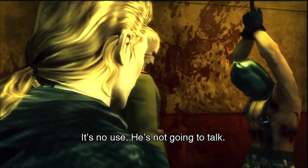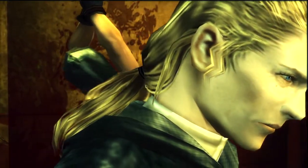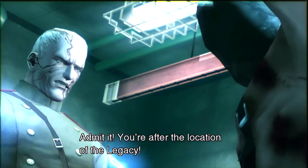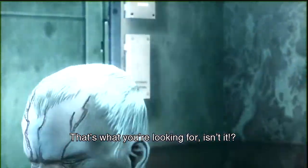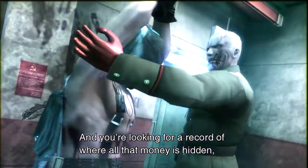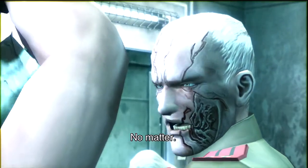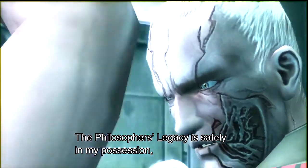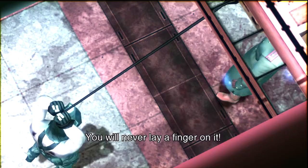It's no use. He's not going to talk. He's been trained not to break. Trained by me. Admit it! We're after the location of the Legacy! The secret fund established by the three great powers during the two world wars. That's what you're looking for, isn't it? $100 billion, divided up and hidden all over the world. And you're looking for a record of where all that money is hidden, right? No matter. Philosopher's Legacy is safely in my possession, in the underground vault of Groznygrad. You'll never live, Patriots.